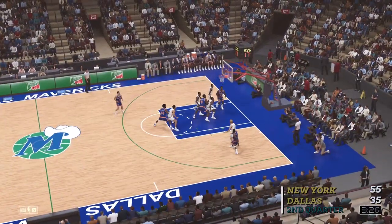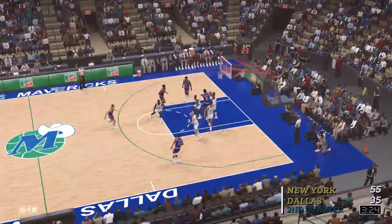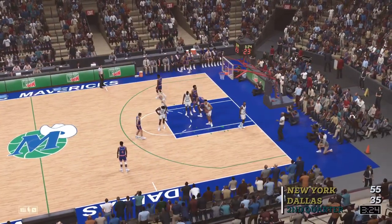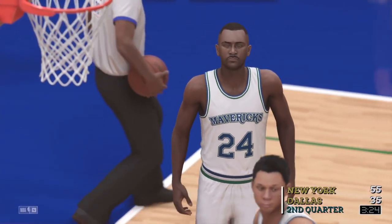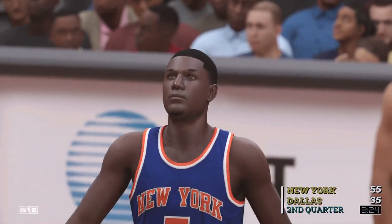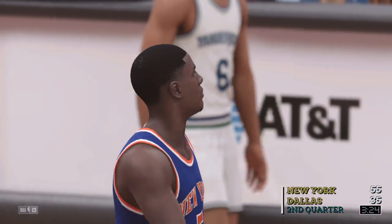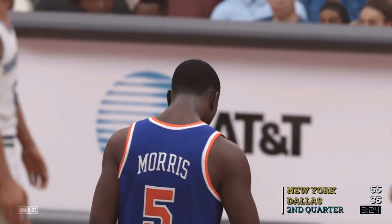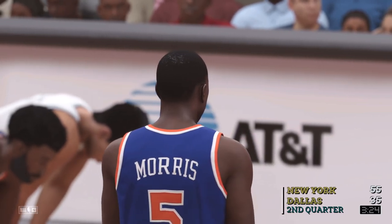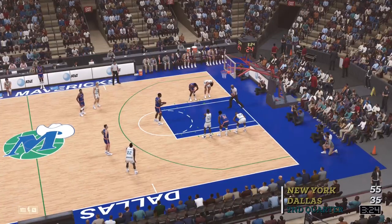Here's Walker. Offensive rebound. Morris. And oh boy, a lot of contact there, but he gets the call and will shoot two. The Knicks have gone 9 of 10 from the line, so making the most of their chances. At the line for the Knicks, Morris. 2 shots. Shooting two.